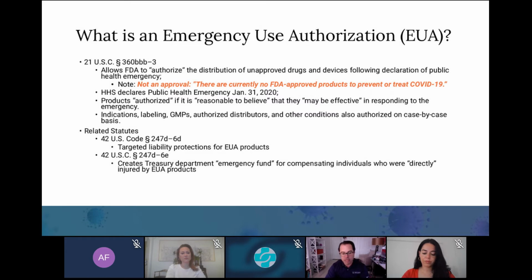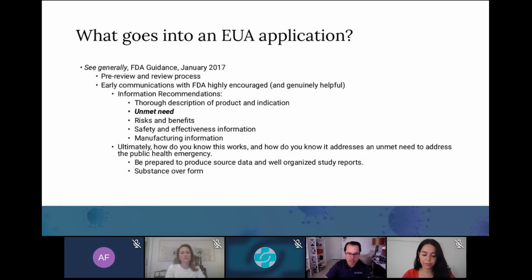And what has been created, both now and in prior public health emergencies, is an emergency fund. And so if a patient is injured by one of these authorized products, in all likelihood, subject to some obviously important exceptions, to the extent that they wanted to file suit, they would be collecting out of that treasury fund as opposed to your malpractice policy or your pocket. So that should give you a little bit of comfort moving forward with these, I guess, quasi-regulated products.